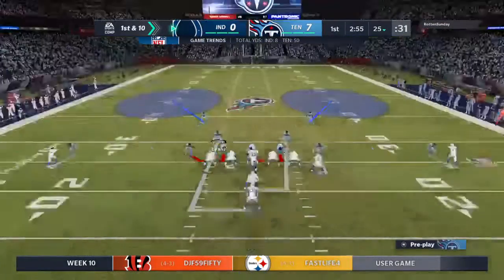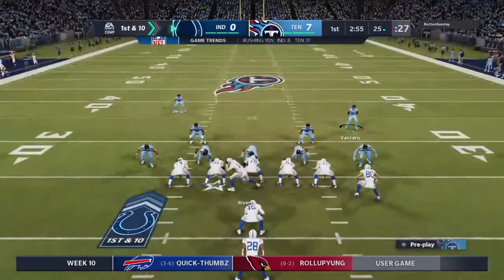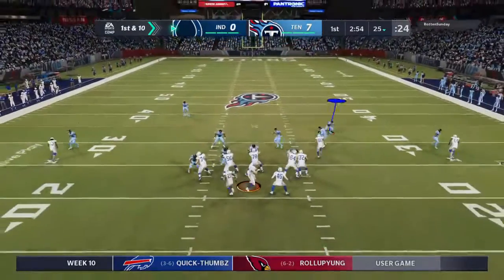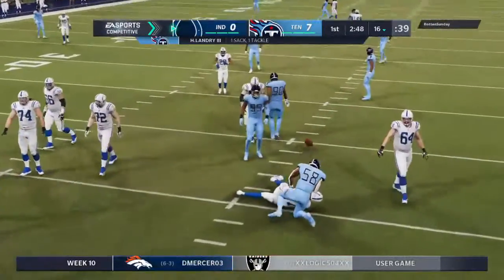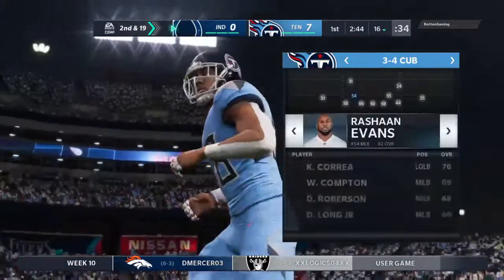The Colts come to the line ready to start their next drive. They had the interception last time. It led to the opening touchdown. So now 7-0 the score as they start 1st and 10. Pressure comes, and the Titans able to bring him down. The sack by Harold Landry, the former Boston College Eagle.